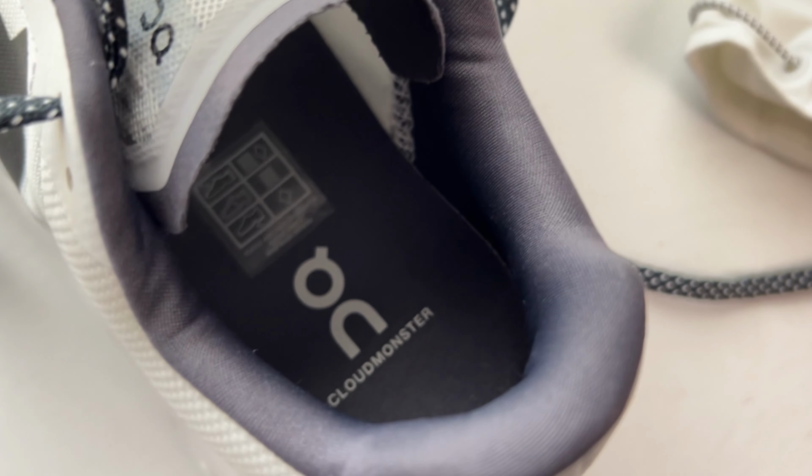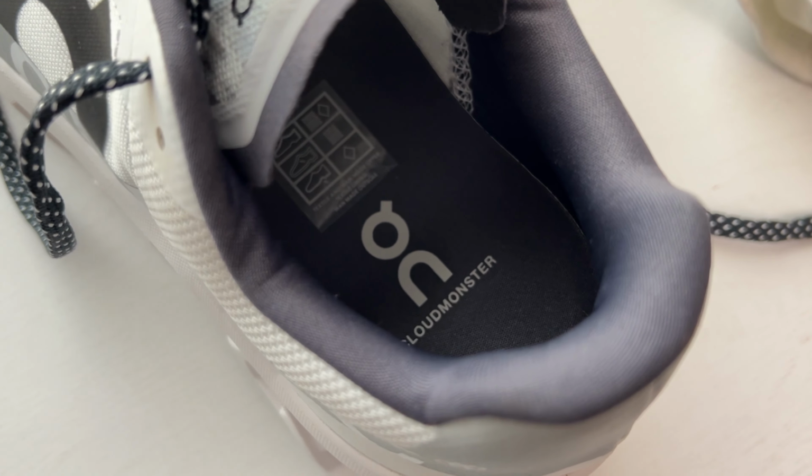Getting inside, you're going to have a black sock liner done up in mesh as well. You're going to have the insole done up in black, and it's going to have the Cloudmonster branding. It's a pretty light foam midsole, with a little bit of thickness to it. But again, you're going to get most of that cushion, most of that comfort, coming from the actual midsole setup.